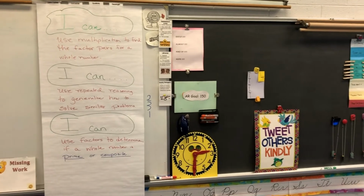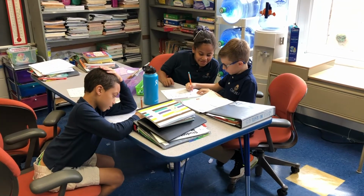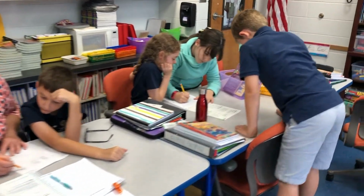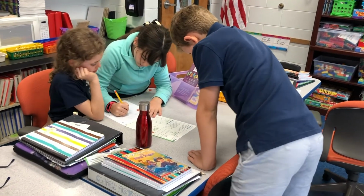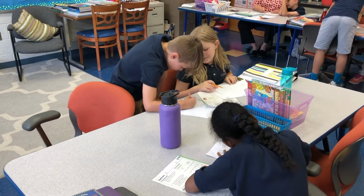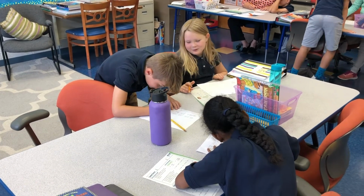In math, we have the Envision math program. We do a lot of hands-on activities. We start off at the beginning of the year working on multiplication, division. We go into fractions and geometry, measurement, just a lot of fun math topics. And then in science, our units, we start off with animal and plant structures. We talk about the weather. We look at landforms, oceans, and end the year with a big unit on the human body. We work hard, but we also have a great time learning.